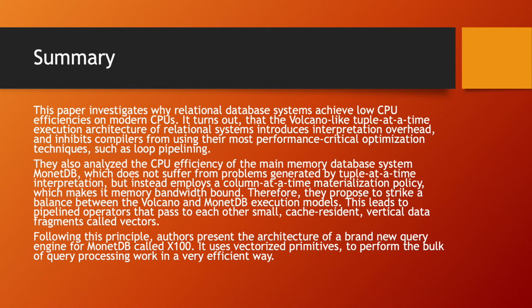They also analyze the CPU efficiency of the main-memory database system MonetDB, which does not suffer from problems generated by tuple-at-a-time interpretation, but instead employs a column-at-a-time materialization policy, which makes it memory bandwidth bound. Therefore, they propose to strike a balance between the Volcano and MonetDB execution models. This leads to pipelined operators that pass to each other small, cache-resident vertical data fragments called vectors.